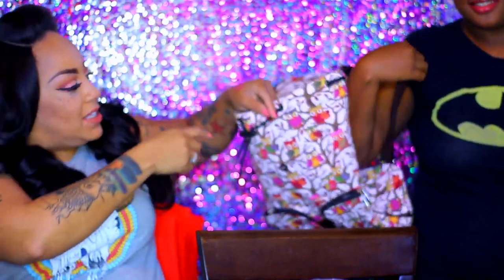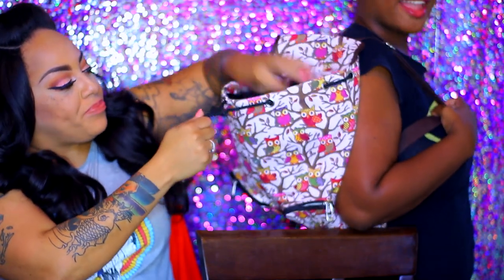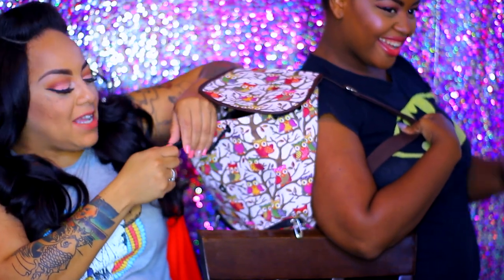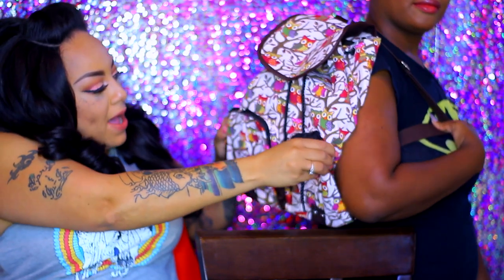It's really cute because, so you're still modeling it. It does have a drawstring right here. And inside, it has an inside pocket, but it has a drawstring. So you can pull it tighter, and it has a snap. And it does have the two pockets on the outside.